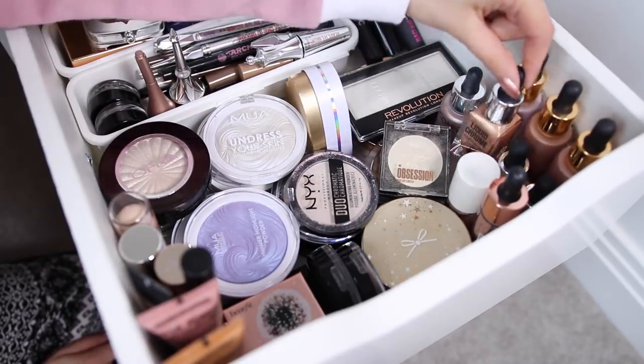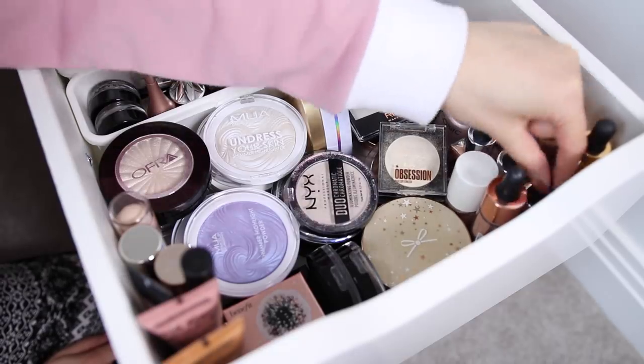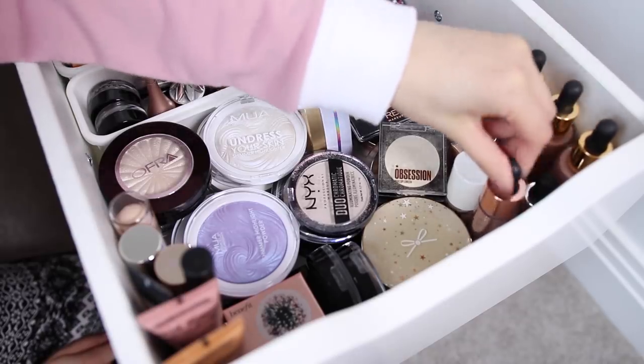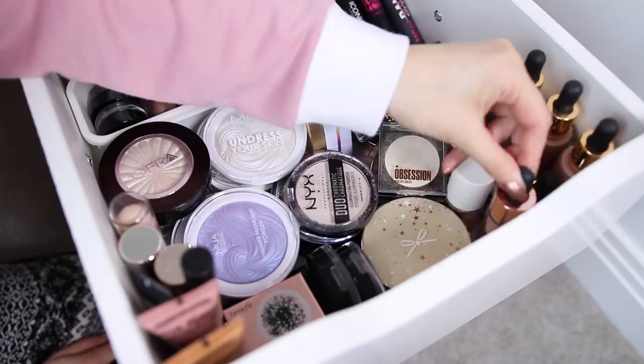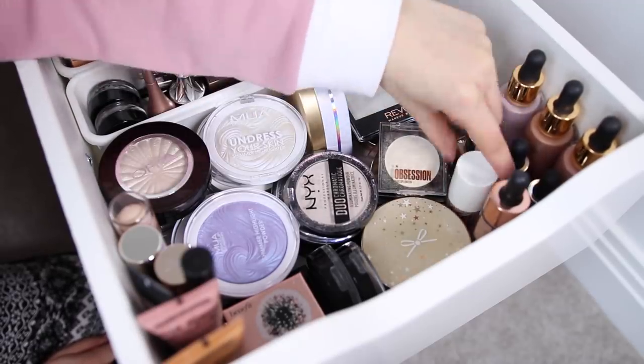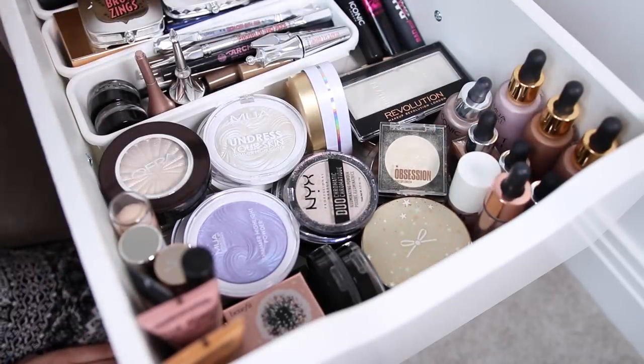I've got the Barry M Liquid Chrome Highlighter Drops. Oh, look at that one. Swanky. And then I've got the Revolution liquid highlighter here. Oh, that's a really nice squidgy nub. And I've also got the old classic Benefit High Beam, which I've had for quite a long time now, not gonna lie.